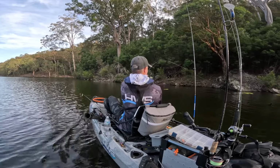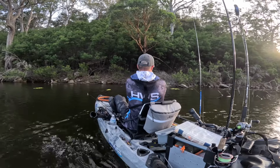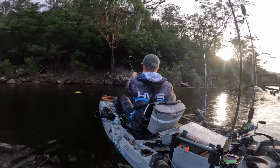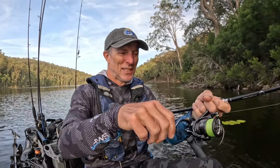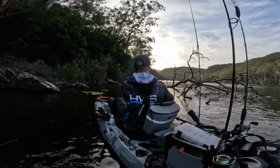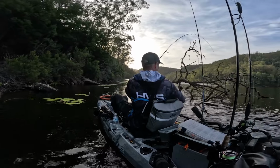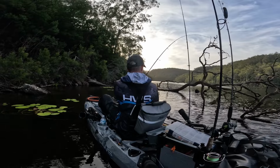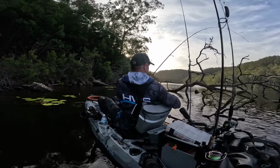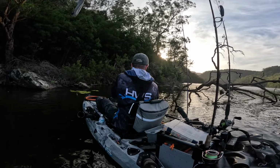Chances aren't good. Big, horrible carpy's just gone straight into the timbers. Let's see if he comes out. It's feeling very timbery.